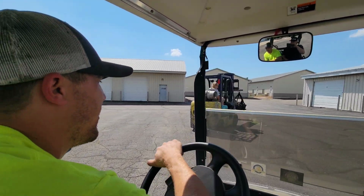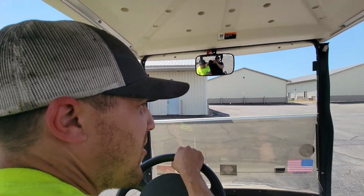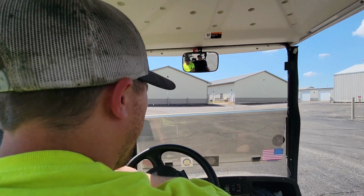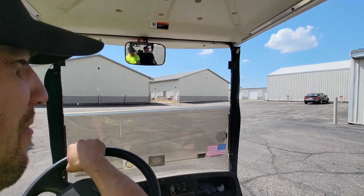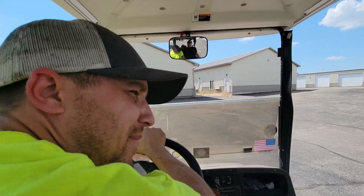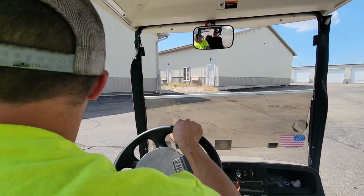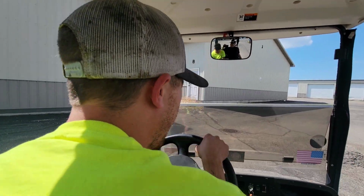So yeah, this is our other shop where we keep a lot of the parts. Obviously, a lot of the trucks in our fleet are older, so it pays off to have a stockpile of old stuff. It's the way I explain it without calling myself a hoarder, but I do hoard a lot of old stuff, and it does come in handy when we need it.